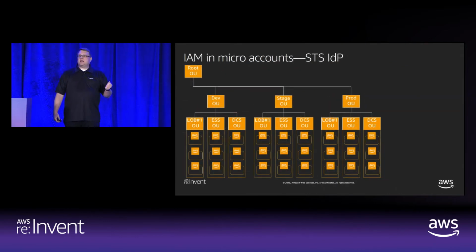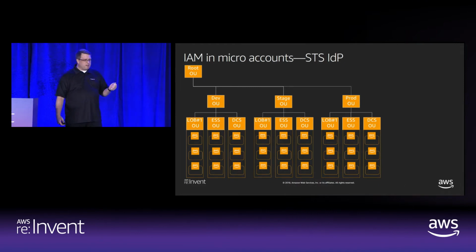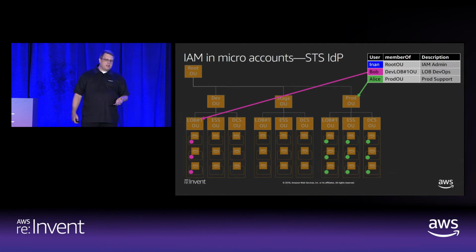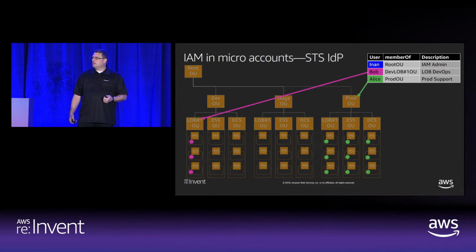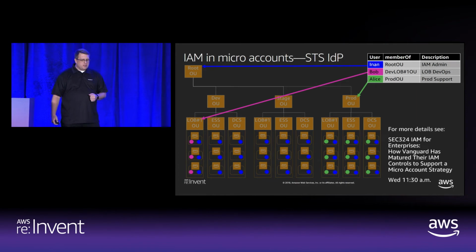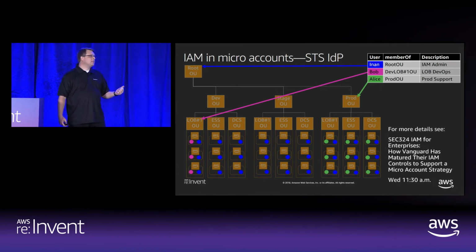We had an STS-based identity provider that we could use. We developed it ourselves on-prem. And let's take an example of 3 separate users. We've got Alice. Alice works in production. She makes sure that the production systems are running. She has access to production, so she has access at that OU level to all the accounts within that OU. Bob is a line of business developer. He needs access to his line of business, and he has access to those 3 accounts. And then finally, we have Anand, who is Identity and Access Management Administrator, and they have access just to IAM capabilities, but across all the accounts by having access to the root OU. There's more on this tomorrow in another session about how we actually handled all the identity and access management within this micro accounts architecture.